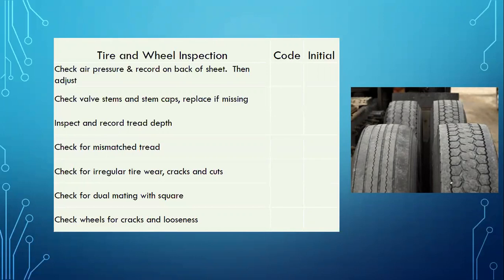Tires and wheels, probably dollar for dollar is a great way to save money. And on this subject, I'll say that's something that's not on here.